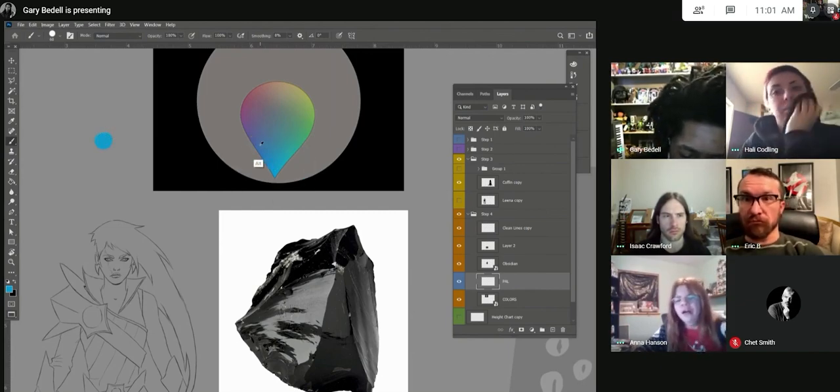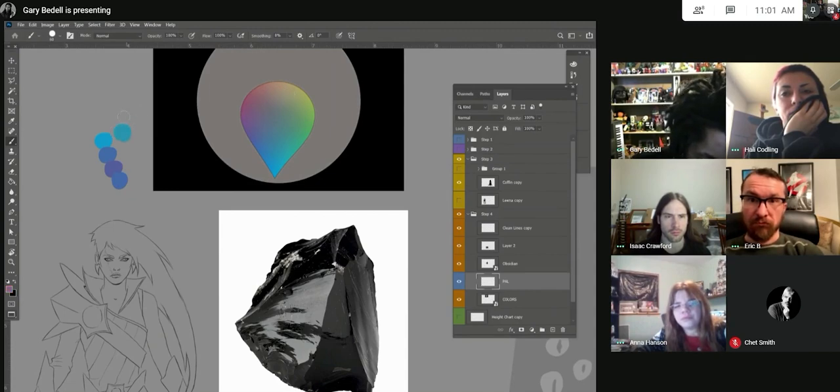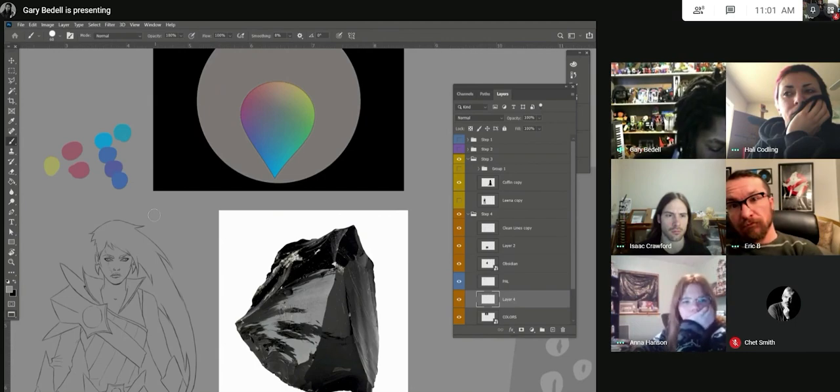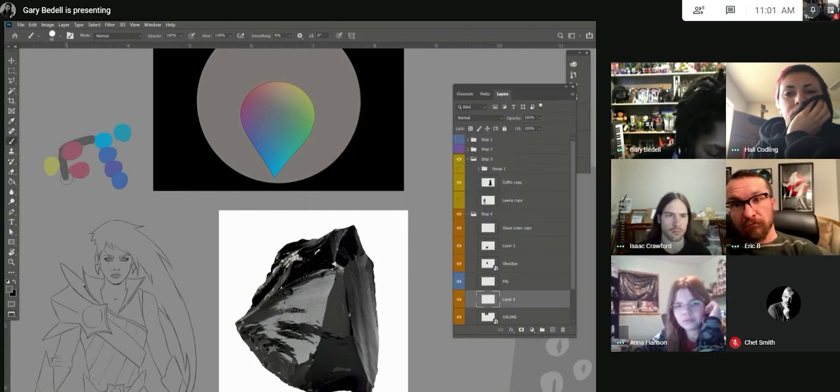So, I start going through here, picking these colors. A couple warm colors here. If anybody has any questions, feel free to ask. Yeah, nice. That's probably going to be my brightest yellow there. Something like that. Another thing I like to do too is I like to take maybe a color that I'm going to be working on, like a base color, maybe darken it a little bit. So I can see those colors a little bit better.